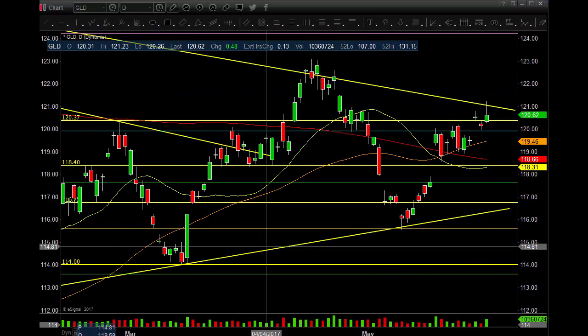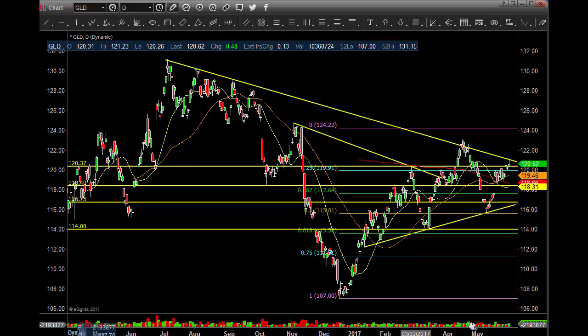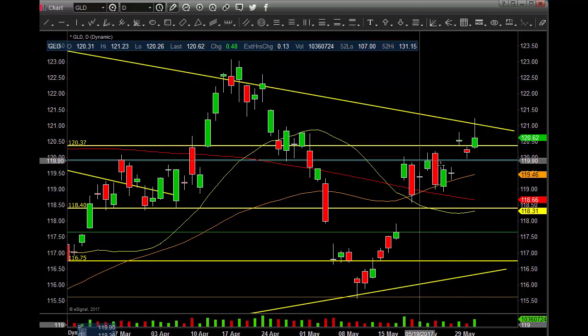GLD had an okay day, 48 cents up, and it's holding. It's holding the MAs like we've been talking about, but we're coming up into these trend lines, coming up from these all-time highs, or 52-week highs, I should say. So we have some big areas here. It's not going to just blast through it. So we've had some okay up and down consolidation.